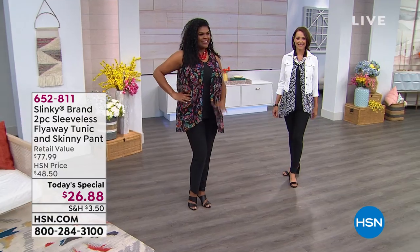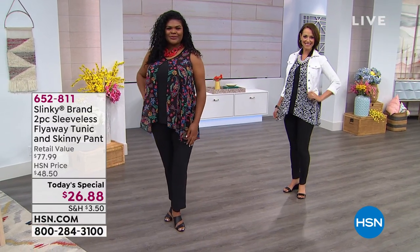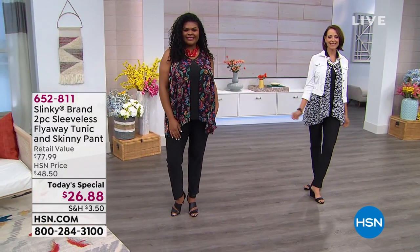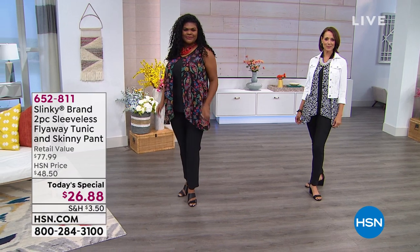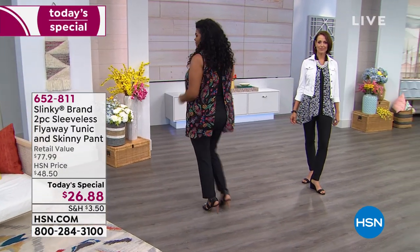You're getting that. That jersey tank stretches. It's breathable, so it's gonna feel cool and amazing. That top is normally over $50 on its own. You're also getting the pants. These are the number one pants from Slinky. Normally they'd be over $38 on their own. They're included in our set today for $26.88. I mean, it's a steal.